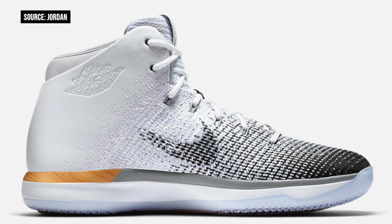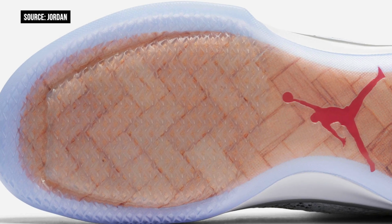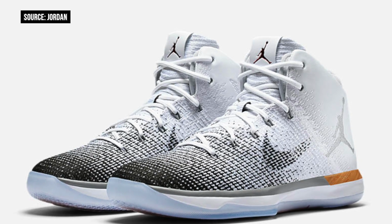If you are a fan of outsole designs, you'll be hard-pressed to find one that pops like this one with the weaved print below that flight speed plate. These really do look great. Expect these to cost you $200 later this week.